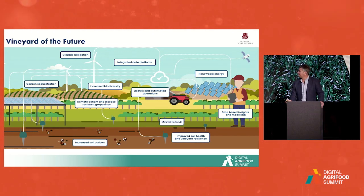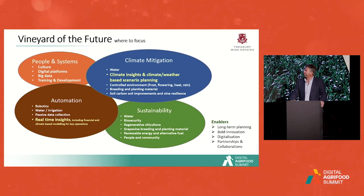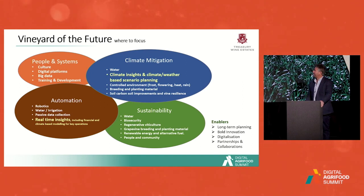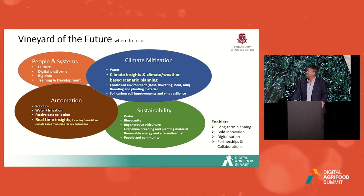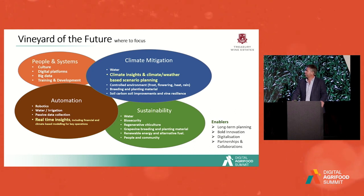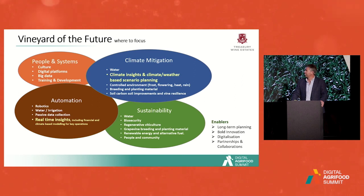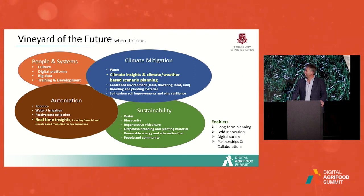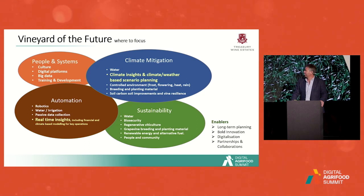So the vineyard of the future. So we've looked at where to focus, and we've grouped it into categories that all overlap. The reason why we don't have them in columns is because a lot of the initiatives, I suppose, tick a few of these categories. But people and systems, you know, you can't innovate and you can't approach new technology if you don't have the right culture. You know, there's been a lot of talk today about digital platforms enable us to share and exchange data, to basically collect and manage large data, and also training and development.